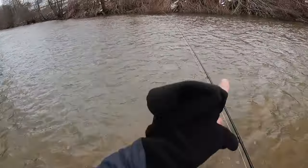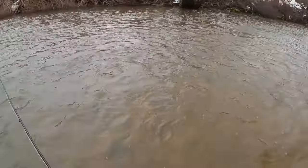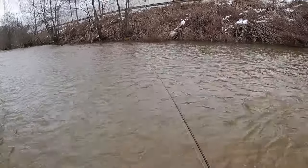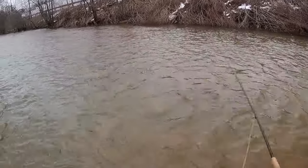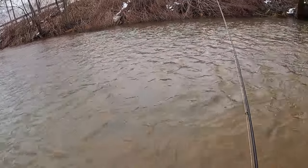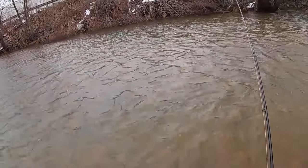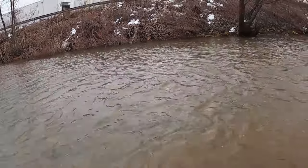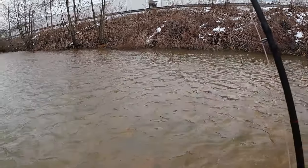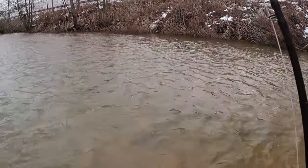Okay, guys. I had two hits over here against that bank, although I think it's a real little guy. And each time I set the hook, I threw it back behind me and got in the trees. So, come on, let's see. There he goes. Got him this time.